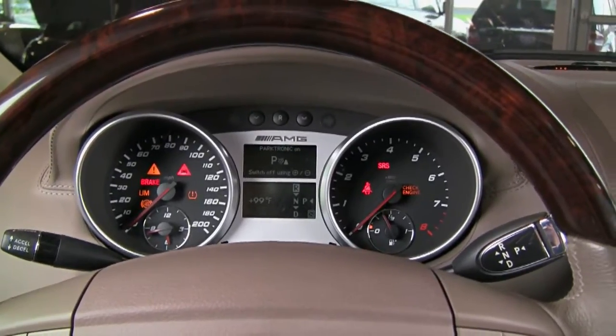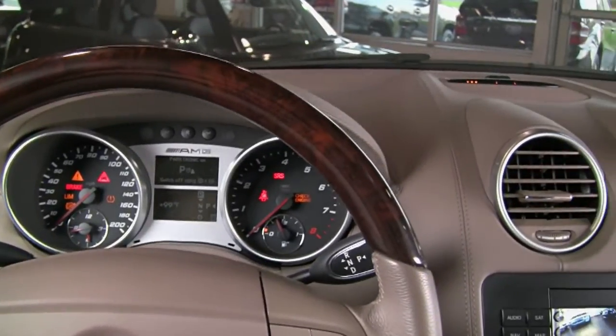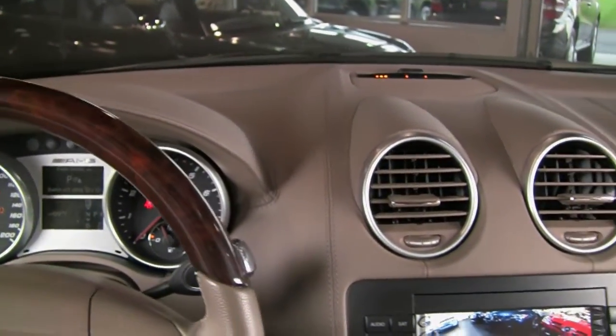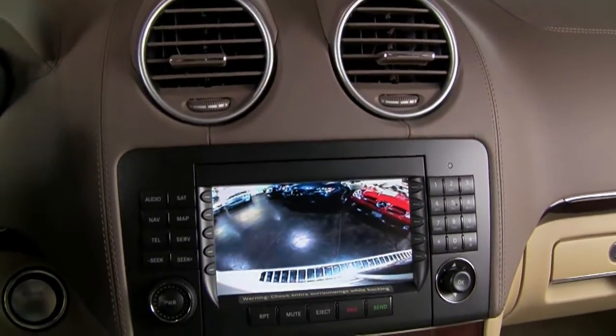Behind the wooden leather wheel of this ML63, you can see that nice 200 mile an hour speedometer. What I like is the fact that it's just got 28,400 miles, and it's just in outstanding condition. The AMG version gets a nice hand-stitched dashboard. It really makes a great improvement.